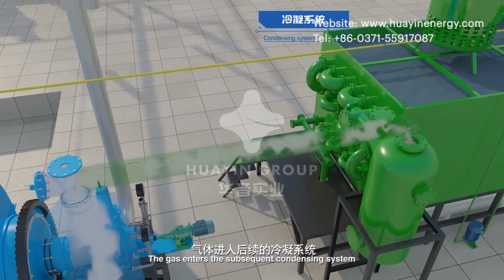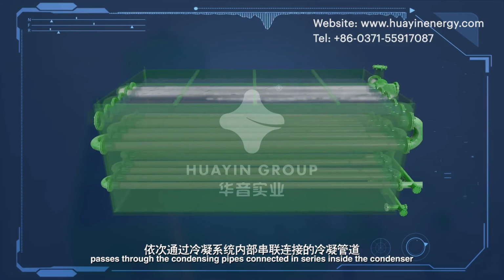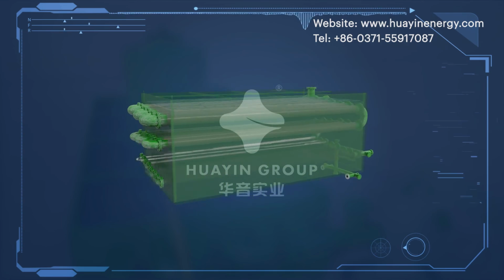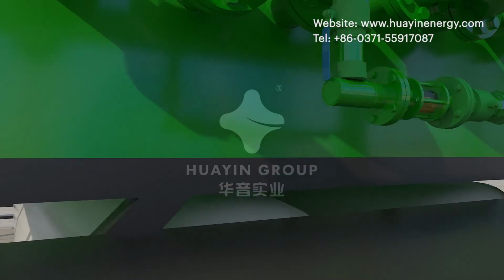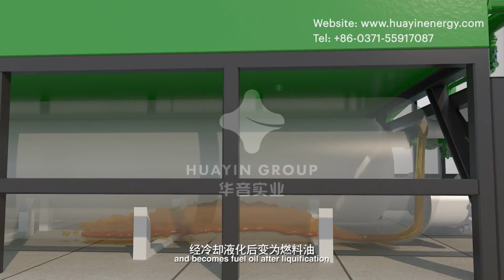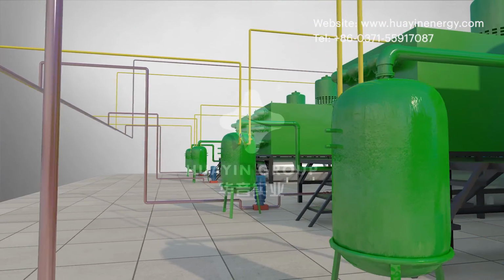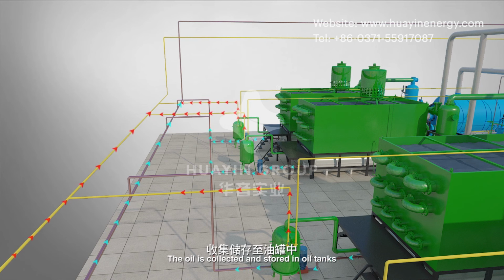solid. The gas enters the subsequent condensing system, passes through the condensing pipes connected in series inside the condenser, and becomes fuel oil after liquidation. The oil is collected and stored in oil tanks.